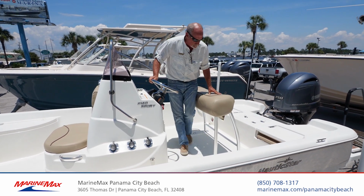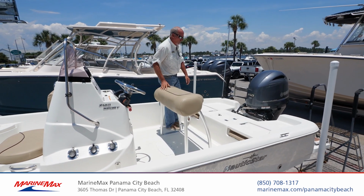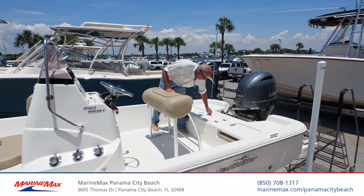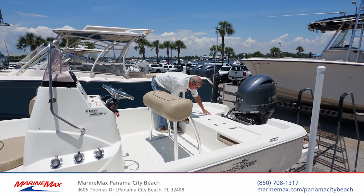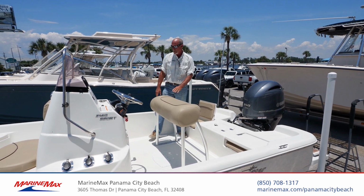Nice sturdy leaning post here with plenty of room for your cooler, and a nice casting platform up here with a built-in cooler and our fish box here. Nice jump seats, take your crew nice and comfortable as you're getting into the creeks.